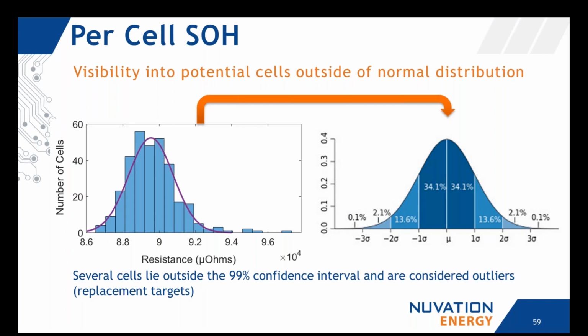What's fascinating is we can do this level of visibility ahead of those cells becoming really an issue in the system. It can then be scheduled as a regular service in order to replace those cells ahead of those infringing and restricting the overall operation of the energy storage system.